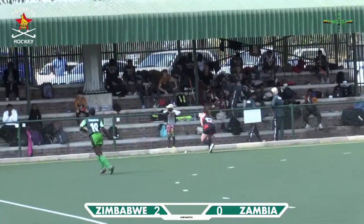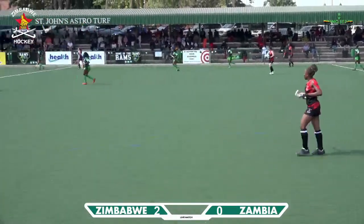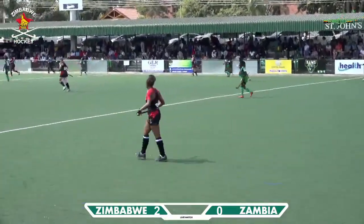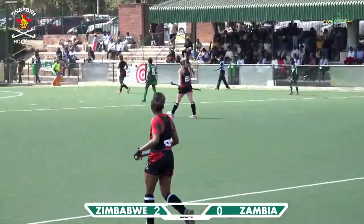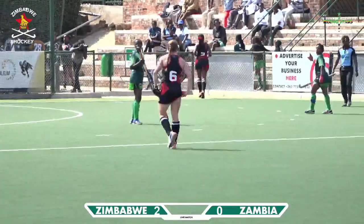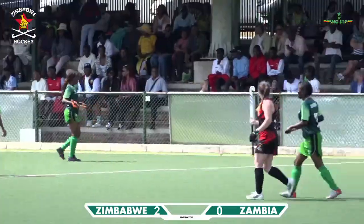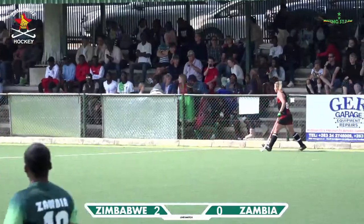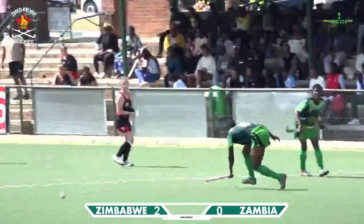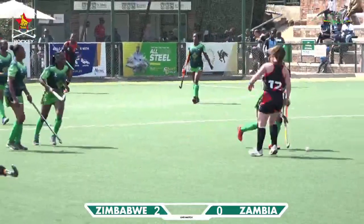Zimbo on the far end. Great pass by the Zimbabwean. Sideline ball to Zim on the far end. Zim in the attacking half. Great switch, missed trap by the third party obstruction there.